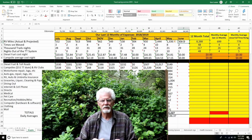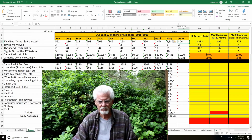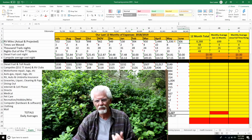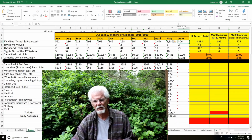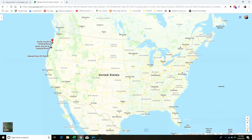So that kind of explains the spreadsheet. It kind of explains the lifestyle. Let's jump into the numbers. We drove 306 miles in June. We started out down in Klamath River. We left on June the 2nd.